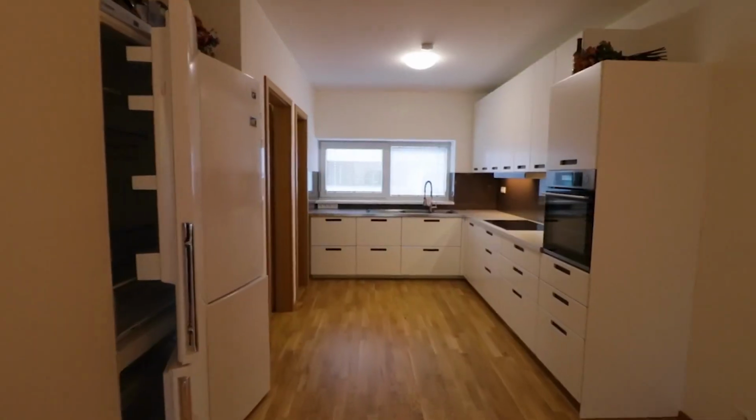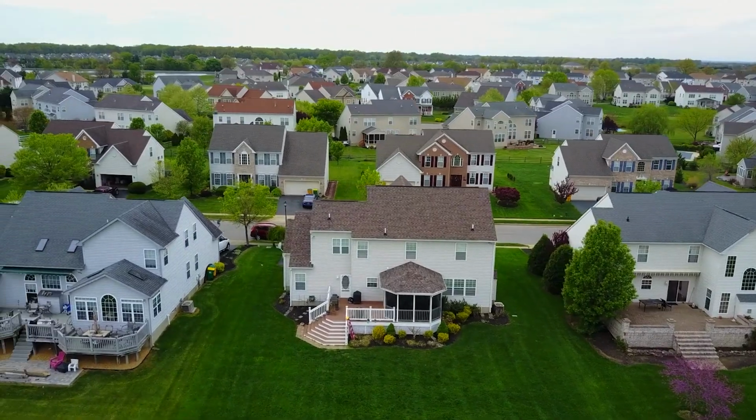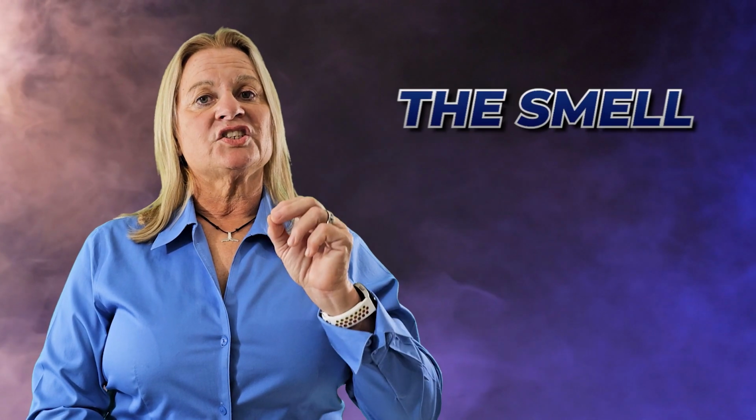Do you have updated flooring and countertops? Are your cabinets still the same they were 15, 20 years ago, or have you updated them? Does your lot compare to the half acre lot that is up the street? You see, all this matters. This is a big one, the smell test.